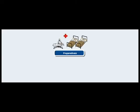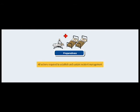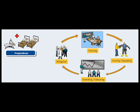Preparedness is critical to emergency management and is the second key component of NIMS. It encompasses all of the actions required to establish and sustain incident management operations. Preparedness is accomplished through a continual cycle of planning, training and equipping, exercising and evaluating, and taking action to correct and mitigate.